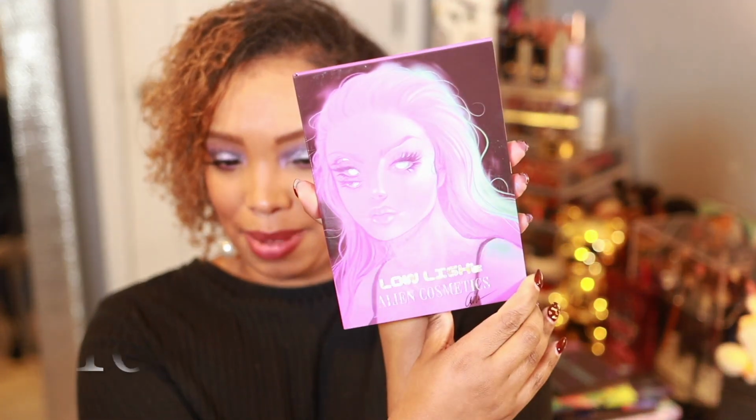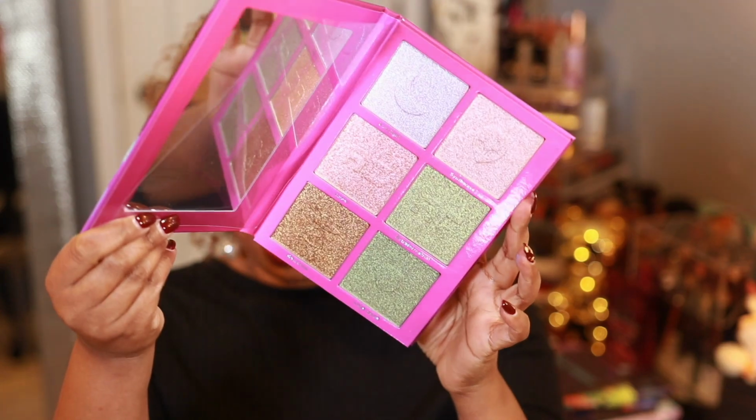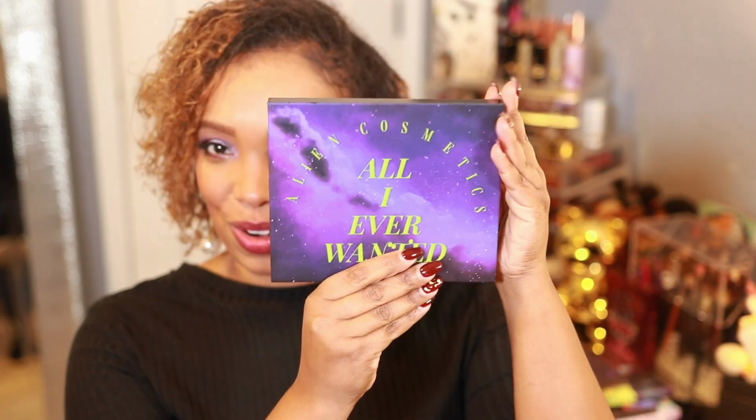I have the Low Light palette, and this is by Alien as well. Well, all of these are. And this is what it looks like. I will purchase this again. These are really fun, you know, highlighters. I don't think anybody needs any pans this large, even though they're kind of standard, but I would purchase this again. And then I have the All I Ever Wanted palette.